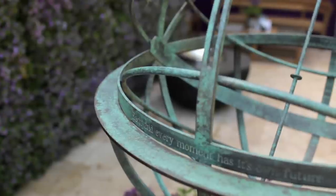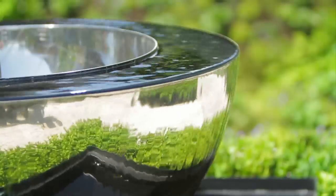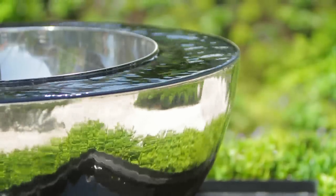We were creating sculptural pieces with a sundial element, and there came a point that the sundial element ceased to be of relevance or importance to that particular client, and it was therefore purely a sculptural piece. It was a very exciting departure. I still love and adore my sundials, but I'm excited by the freedom of pure sculpture.